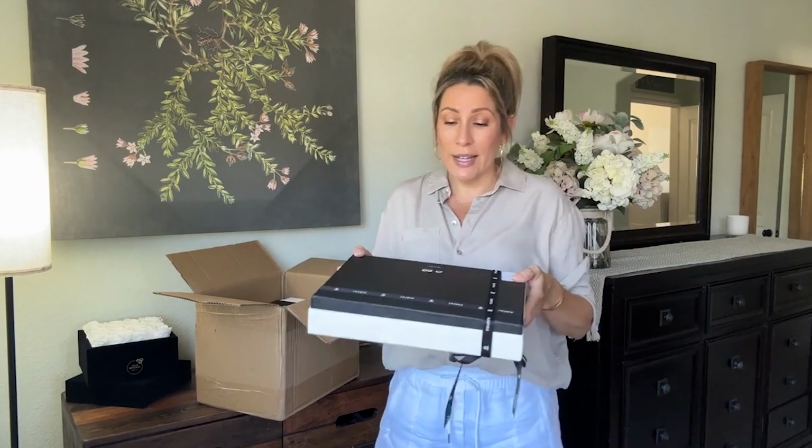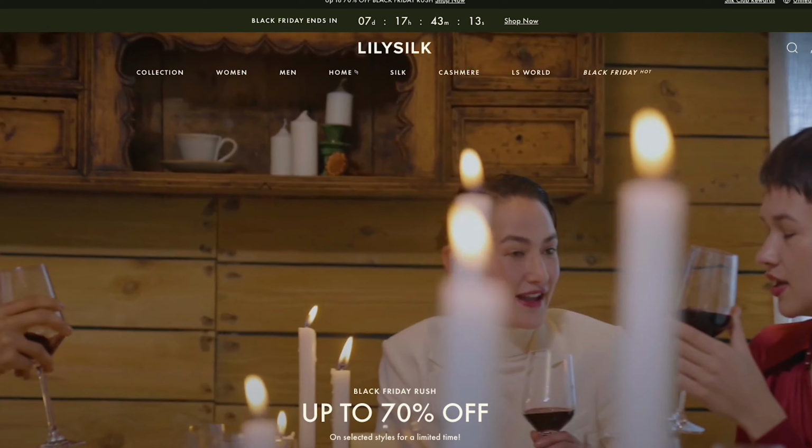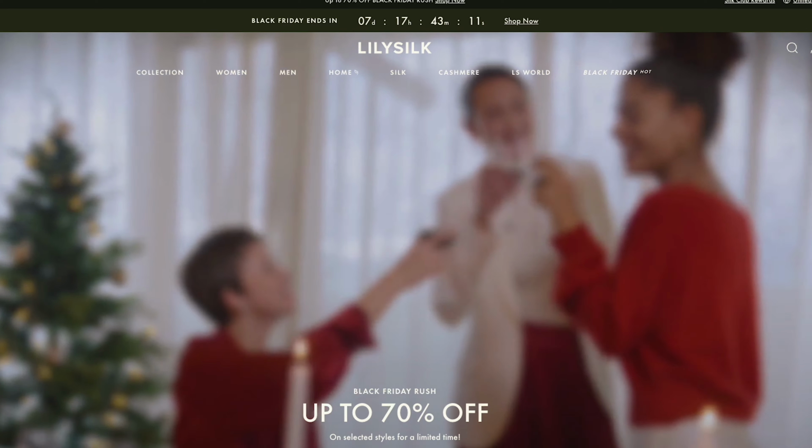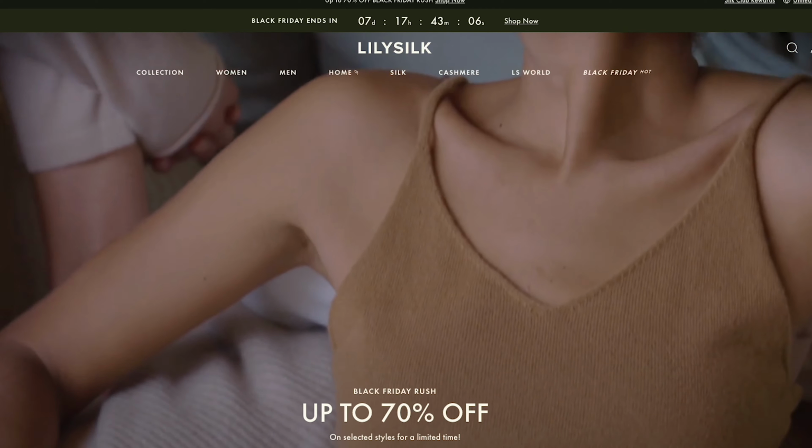Now, I love Lily Silk to peruse the site, because when you get the gifts or when you get the items, they come looking like gifts. And that is something that I love about Lily Silk. I mean, they have great items as well, but they ship their items pretty. So they come usually in a box of some type, and their presentation is really nice. So if you want to send it direct to someone, it is good to go straight from them to wherever it's going.